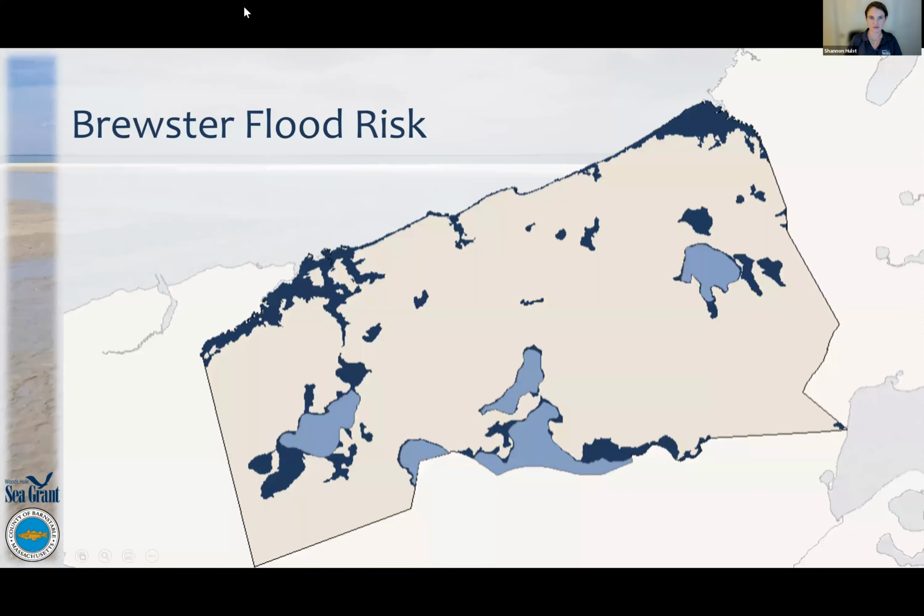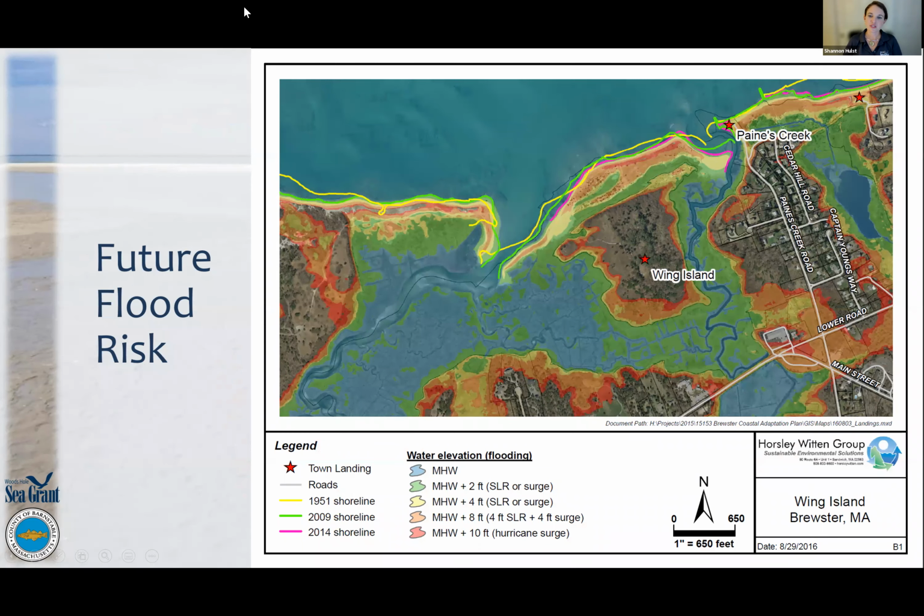And here we go. This was taken from the Brewster Coastal Adaptation Plan. This is just one zooming in on the shoreline change and sea level rise projections. So these are all possible sea level rise and storm surge scenarios. So the floodplain that we have right now is not the floodplain that we are going to be dealing with in the future. With sea level rise, the floodplains are going to expand. So we saw the floodplain that we have right now. It will be larger in the future, so there will be more areas subject to risk from flooding.